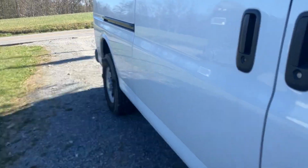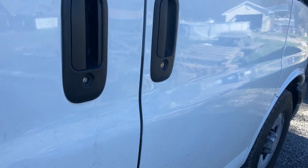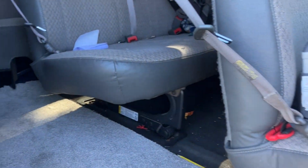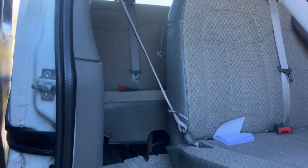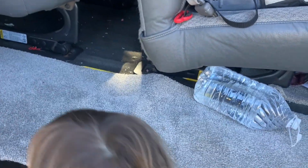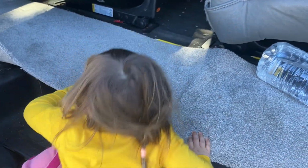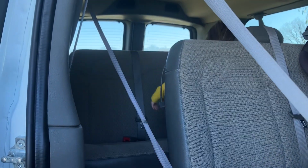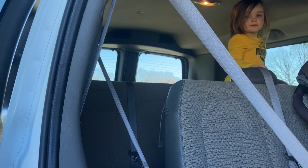Can you open the door? We like this one because it's actually got 12 passengers, not 15. So it's just got 3 benches, not 4 benches. So that's nice. All right, you getting in? Can you get buckled? All right, get buckled for me. I'll unbuckle you when we get there, okay?